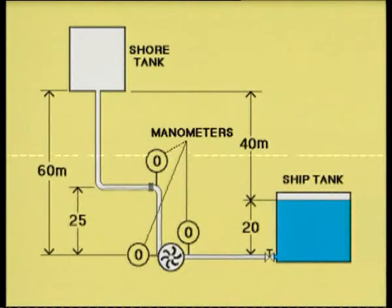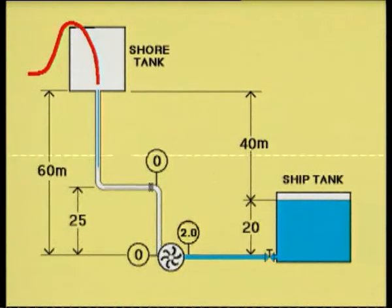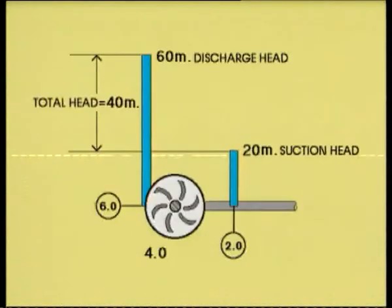There are manometers at the suction side and the pressure side of the pump. There is also a manometer where the vessel is connected to the shore at the ship's manifold. We're now filling the lines with water. The manometer at the suction side reads 2 kilograms per square centimetre, at the pressure side 6 kilograms per square centimetre, and the manifold manometer 3.5 kilograms per square centimetre. The situation looks like this.